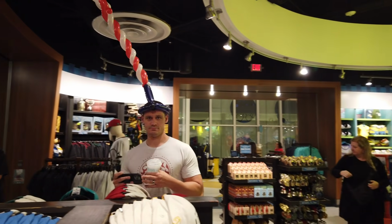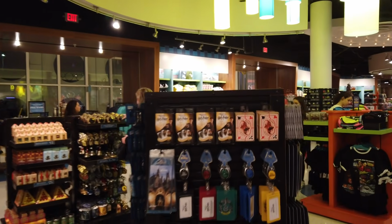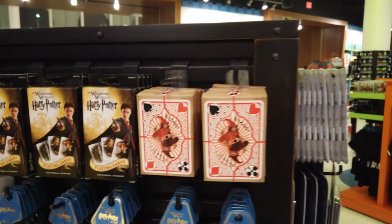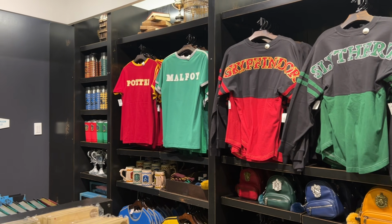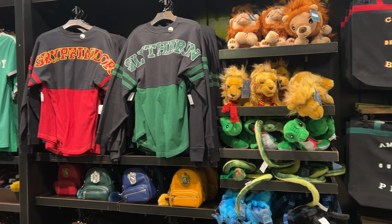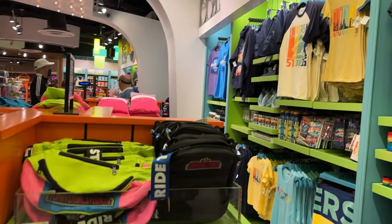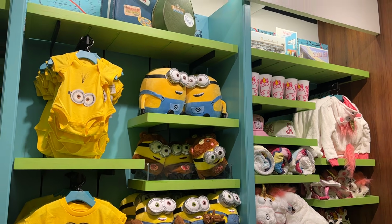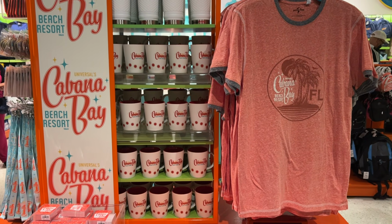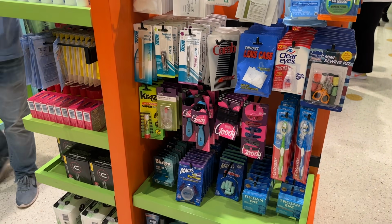Checking out the gift shop, there's a pretty large Wizarding World section. Ooh, playing cards. Maybe we'll get those and play cards in our room later. That sounds fun. They've got a lot of the toys, plushes, shirts, etc. you'll find throughout the Wizarding World. They've also got some classic Universal merchandise, Minions, Jurassic, as well as some Cabana Bay specific items, and things that, like, if you forgot toiletries or a swimsuit or something basic like that, they have that too.